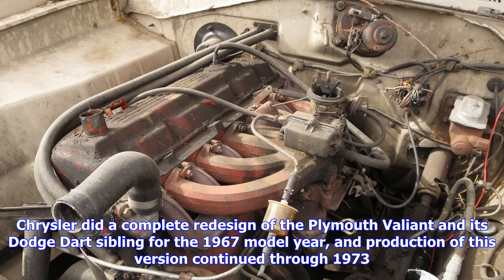Millions of these sturdy Abadi compacts were sold, and enough of them have remained in service to appear in American wrecking yards in this second decade of the 21st century. Here's a crashed 68 that I spotted in Denver.